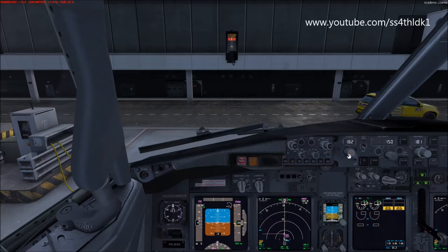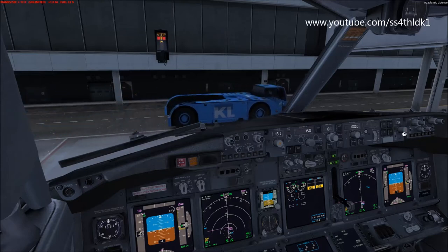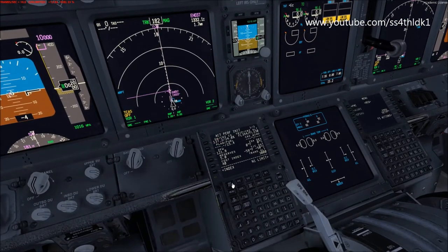Broken 1,200 feet. QNH 1016 hectopascal. No significant change. End of information.